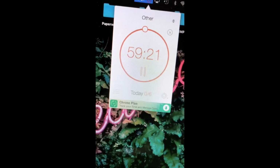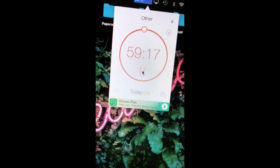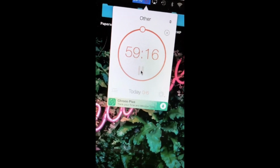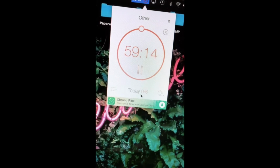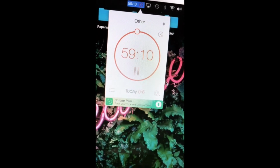And after the 5 minute break is done, it'll give you another alert so you can get back to your studying. You could obviously pause it if you need to go to the bathroom or something, but it also will tell you if you put in the amount of hours you want to study a day, it'll put that in there as well and give you a notification about that.